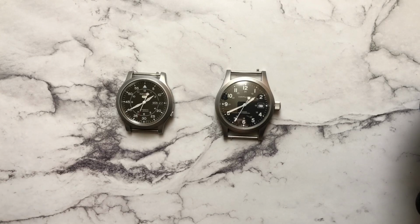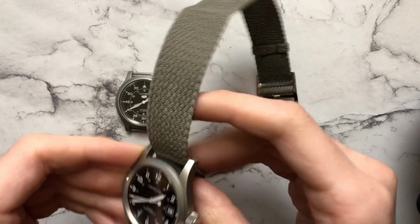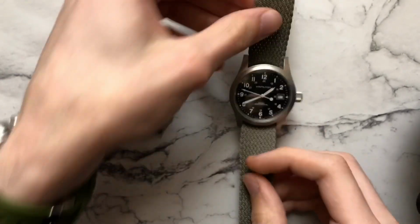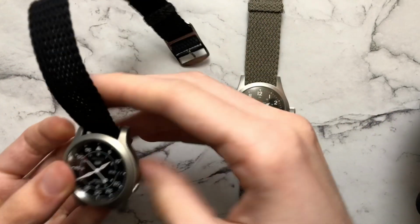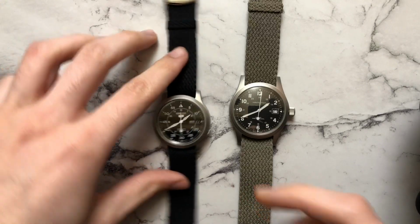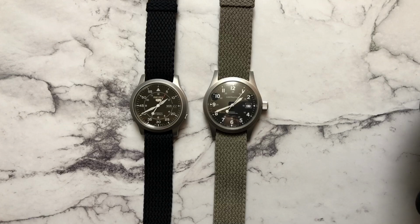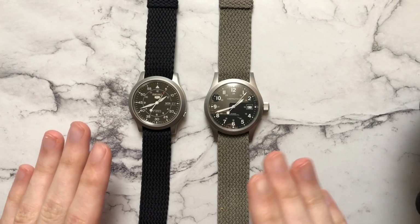So now that we've taken dimensions and I've showed you how their case shapes stand out, I could put these back on straps. And put them both on perlon straps because I feel like it matches with both the military aesthetic and I just like perlon straps. The straps that each of the watches come with are not terrible, but they're also not the best. And for the prices, you can obviously go and find your own straps and it won't be too bad on you. We see that these watches look pretty similar and they do both call to a field watch style aesthetic.